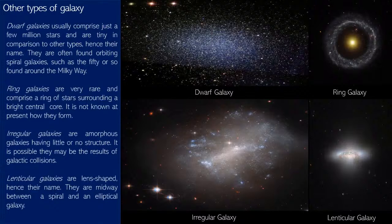Irregular galaxies are amorphous galaxies having little or no structure. It's possible they may be the results of galactic collisions. Lenticular galaxies are lens-shaped, hence their name. They are midway between a spiral and an elliptical galaxy.